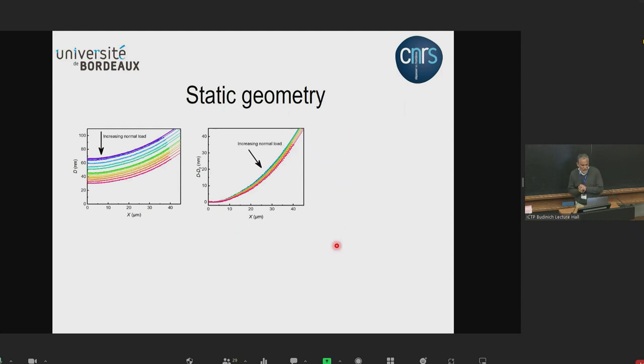What I'm showing here is the geometry that we measure on the system at the same time as we are increasing the load. From violet to red is increasing the load. This is half of the geometry, since the thing is symmetric, so I'm not showing the whole thing. This is what you see when you increase the pressure between the two surfaces. The surfaces get closer together, as you expect. But then if you shift the point of closest approach to put all the curves together, you see something that maybe is not immediately trivial to you, but the mechanics of the contact is not at all trivial.